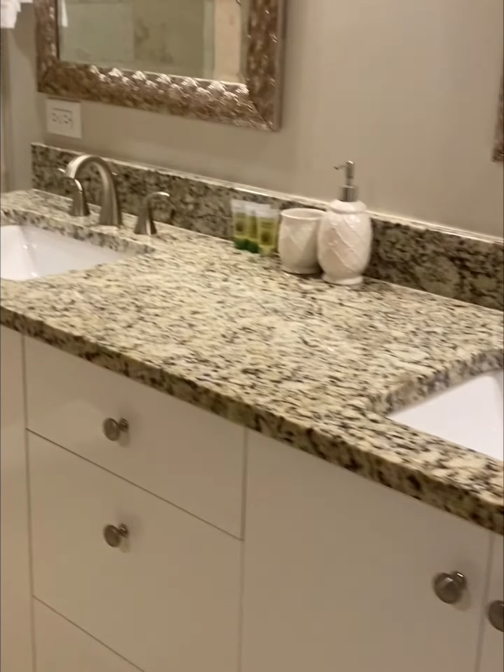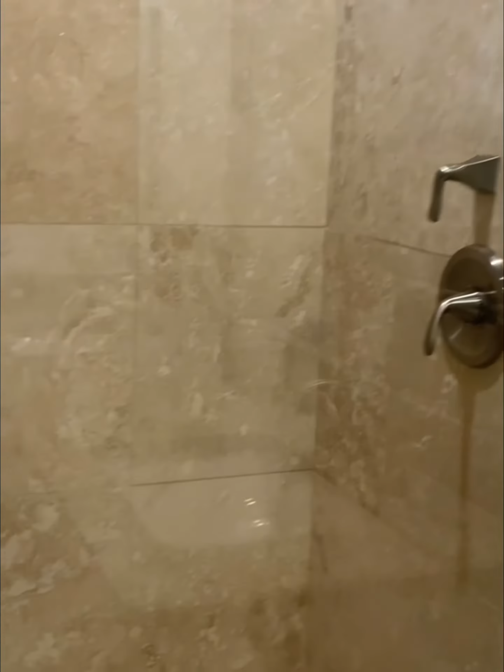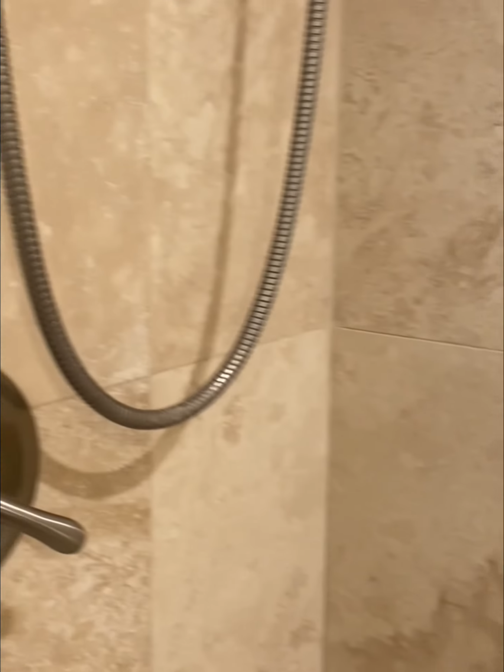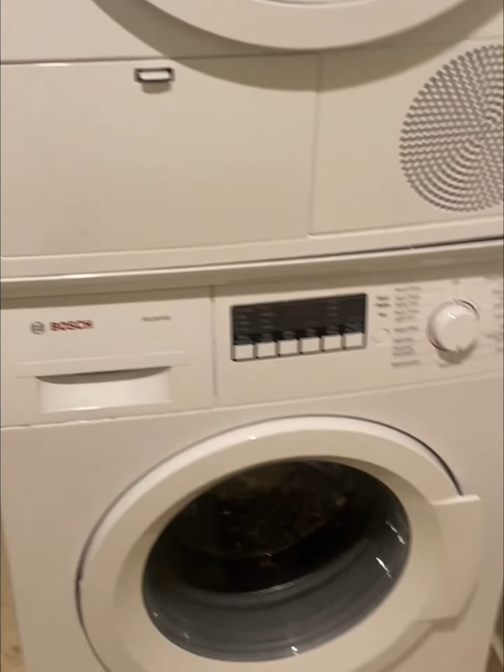And then we're gonna get into the bathroom. Shower doesn't have a door, but it seems like none of them do these days. There's another bathroom. Closet with extra space. Just another closet, towels, and it looks like the washer and dryer is in the room closet.